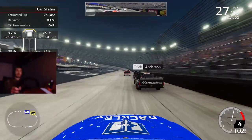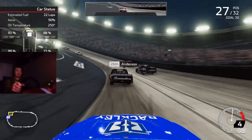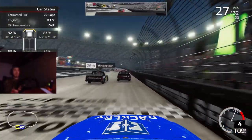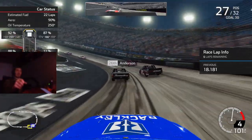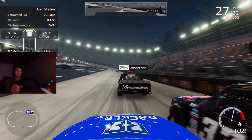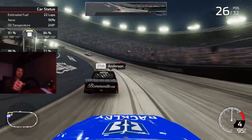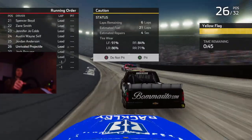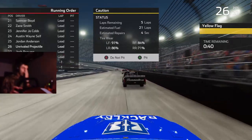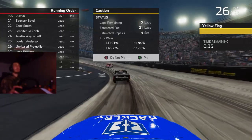Try to put a buffer between those leaders. Anderson's back down to the bottom. Up in the 27th. Stay on the bottom here. Starting to loosen up here some. And now up in the P26. Alright, so up in the 26.